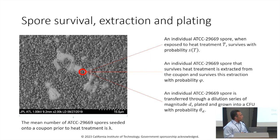And then there's a probability that there's a dilution series. I'm not going to go into this, but if you're in the microbiology area, there tend to be dilutions that are made to look at growth of the microorganisms. Not going to get into this in too much detail here, but we capture that part of the process as well. So the main thing to take away from here is that there's a number of spores that are placed onto a coupon, and it looks like this here. And then there's a survival component to the model that we're really interested in. And then there are these other aspects to the model that are really a product of our experiment, because we need to extract these things and culture them. And we need to consider those effects when we look at our observations and analyze them.